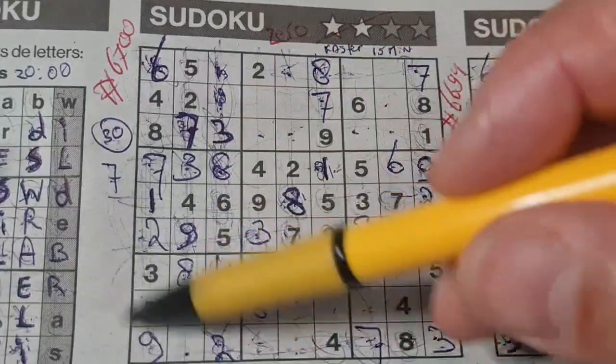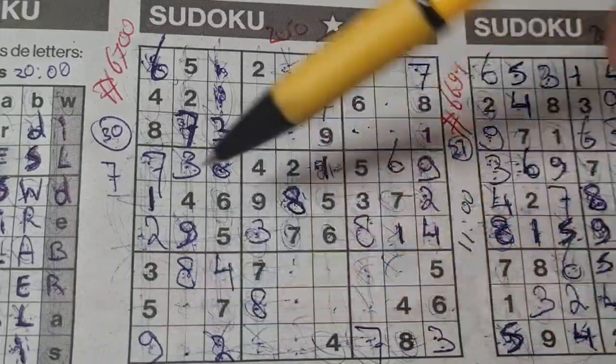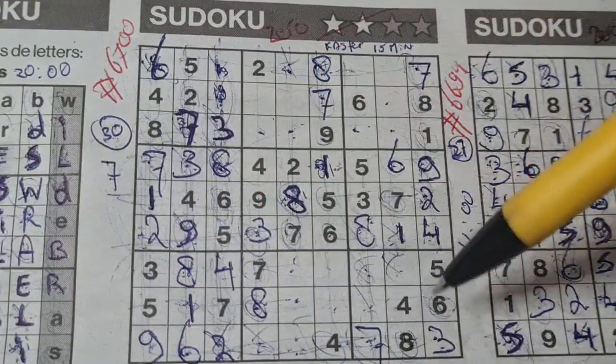2 missing numbers in this big square. The 1 is missing, the 2, the 3, the 4, the 5, and the 6 is missing. 1 and a 6. We have a 6 in this row. No 6 there. 6 should be here. 1 goes there.